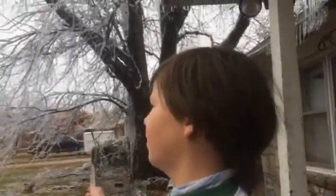As you can see, it's crazy here. Crackling, creaking. We can see branches here on the orange just falling around us.